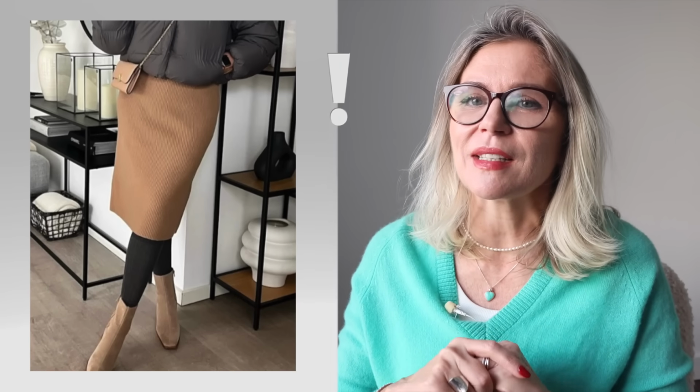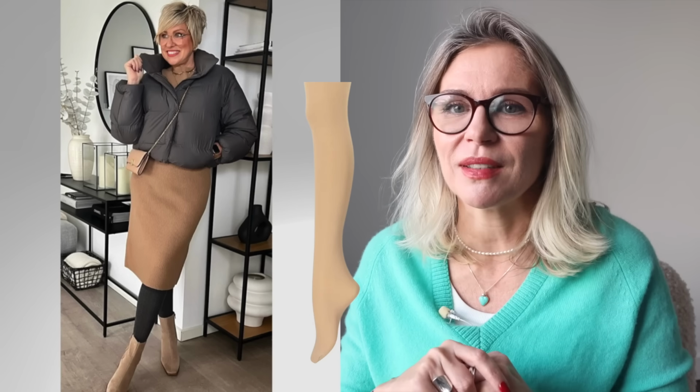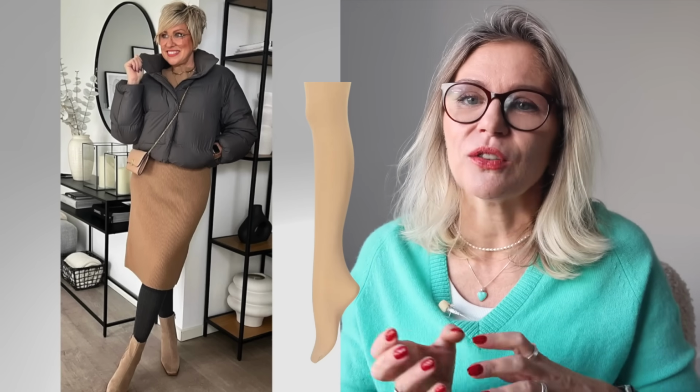For me here, the biggest problem is the difference in colors between her boots and her tights. So I would definitely choose the tights the same color as her shoes to elongate the leg, to create this effect of a continuously long leg. I actually spoke about it in my previous video. If you didn't see that video, please have a look.